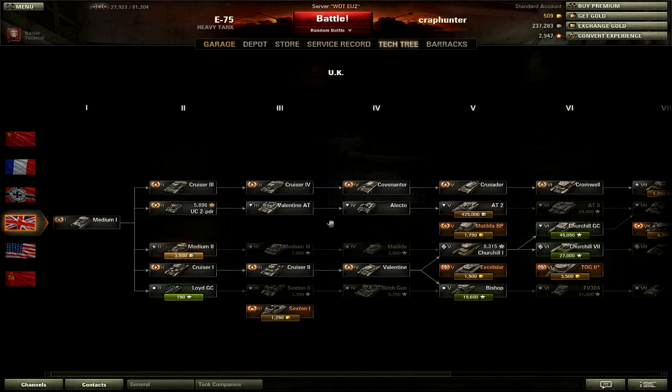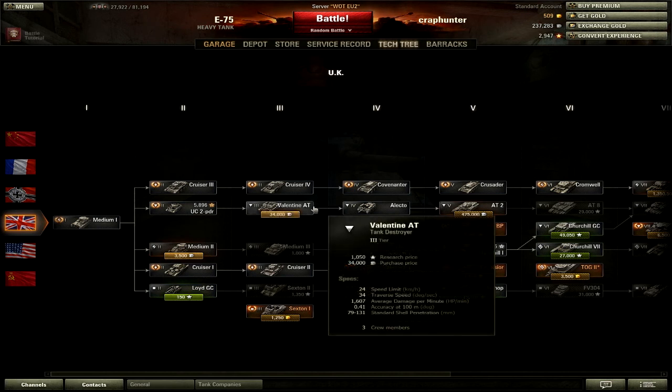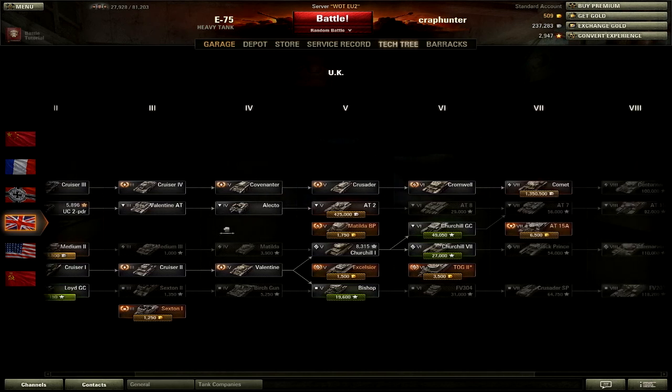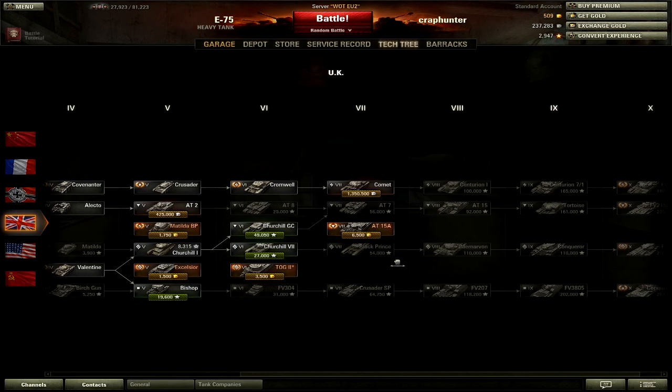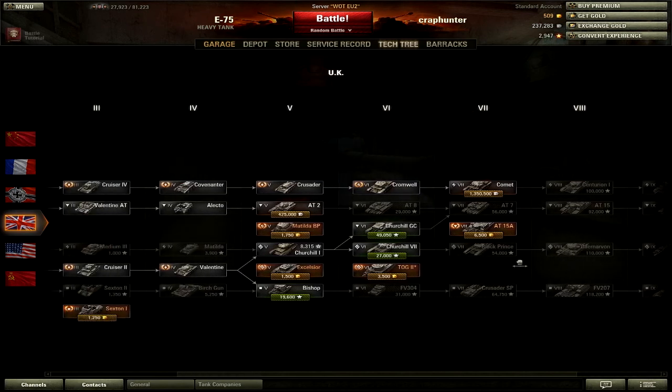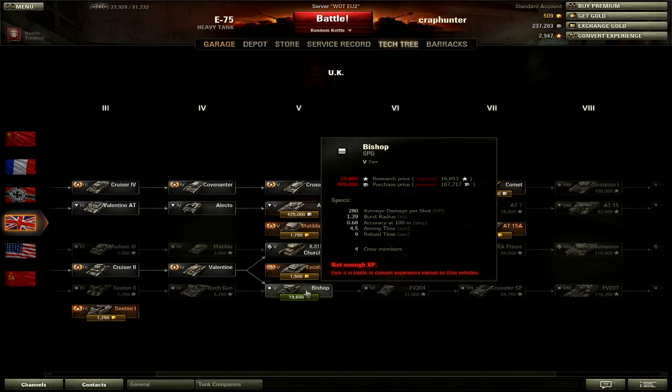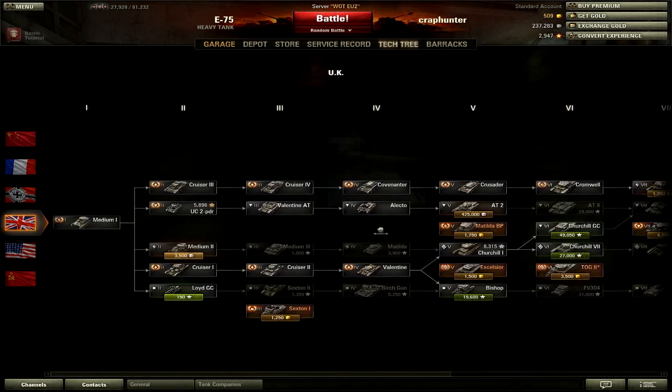The British, in a historical sense, have never really had much in the way of SPGs. I hardly think half of these even existed in real life. I think that one may have existed, I'm not sure. I have no knowledge of these things.